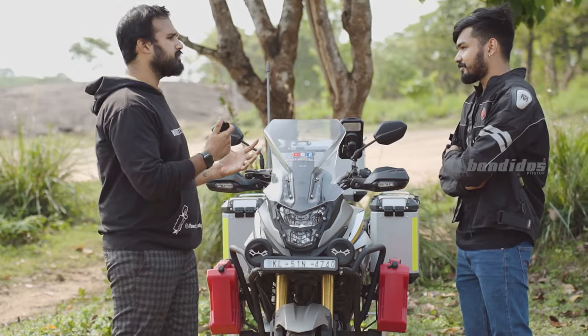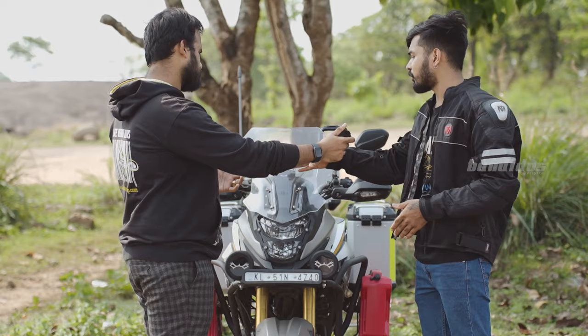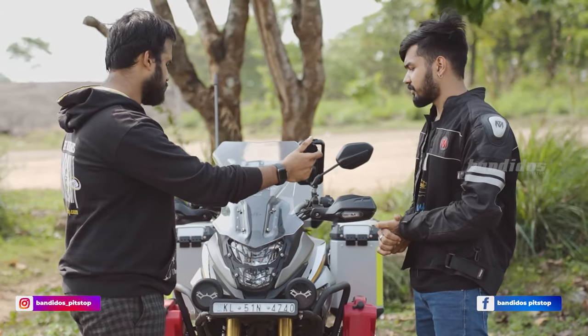So from what you've ridden, how does the product feel? See, I can feel the difference between the stock one and this part. This is giving a very good feel. I can feel the change. So that's the case of the visor.